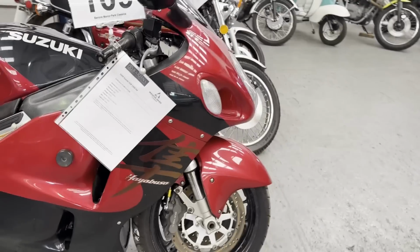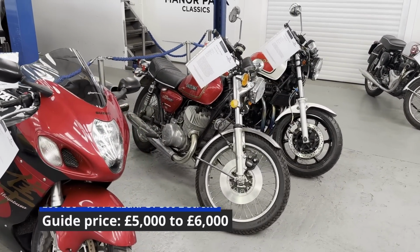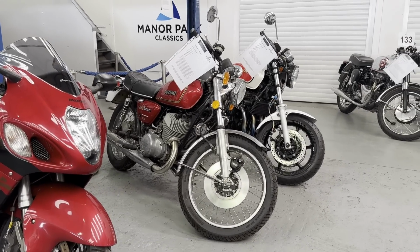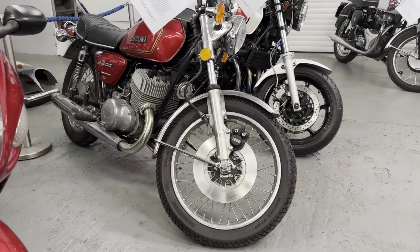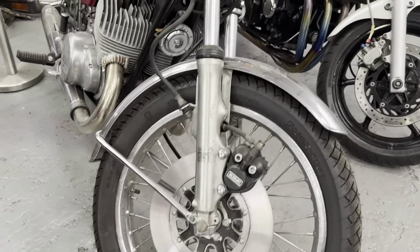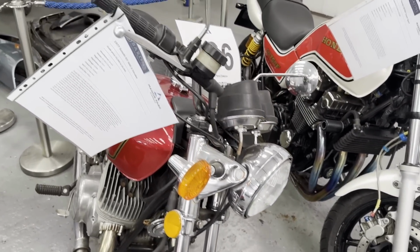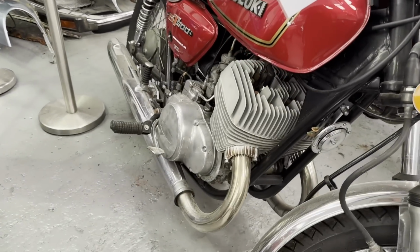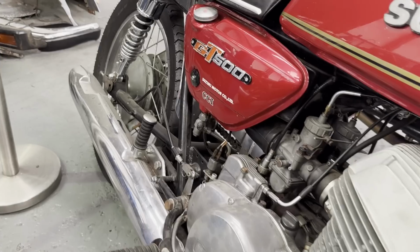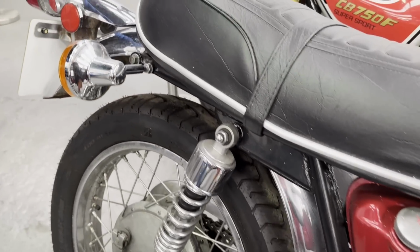Or this, the 77 Suzuki GT 500 two-stroke. 15,000 miles. UK supplied. Built in the last year of production and features updates. It's got the electronic ignition, the front disc, the larger 4.5 gallon tank. Been recently restored, very sympathetically, I might add. Lots of original parts present as well: silencers, wheel rims, mud guards. There's no history with the bike, but it does come with a V5C in the vendor's name, the original handbook, a workshop manual, and it's going to be £5,000 to £6,000. Now that is a genuine retro bike.